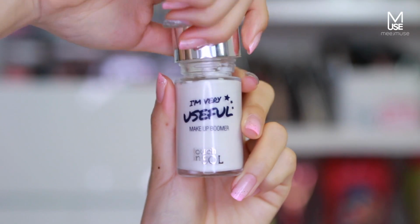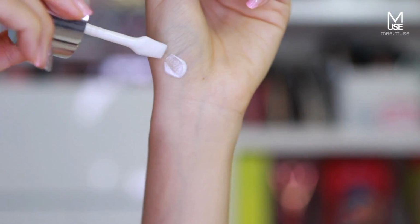The only thing is it has this sort of scoop-out application, so it can be a little unhygienic, but the formula itself is so beautiful. Very, very blendable with your foundations. It has a beautiful pearl finish to it. It actually reminds me of Becca's highlighters, but in a liquid form, and it's just really natural and gives a beautiful sheen to the face. So yeah, the Touch in Sol I'm Very Useful Makeup Boomer.